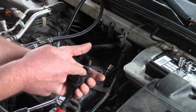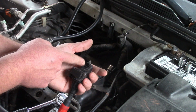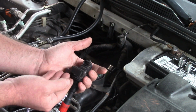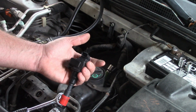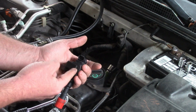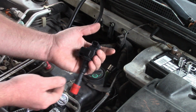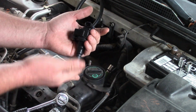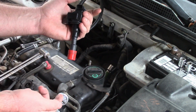And one of them makes a magnetic field, and then once it cuts the power to it, that field collapses, it turns into voltage again, and then it leaves through the second winding, which has like 100 times more windings than the one that makes a magnetic field. So it steps up the voltage to thousands and thousands of volts as a transformer action, and then it comes down through the spark plug, and it sparks.